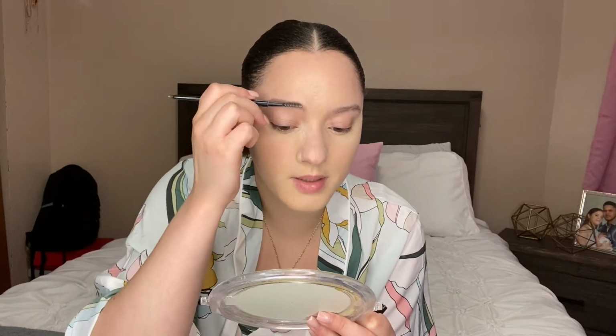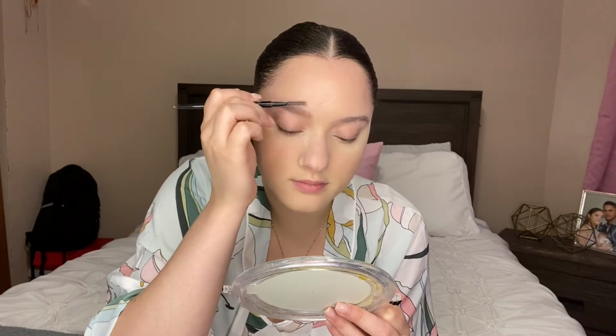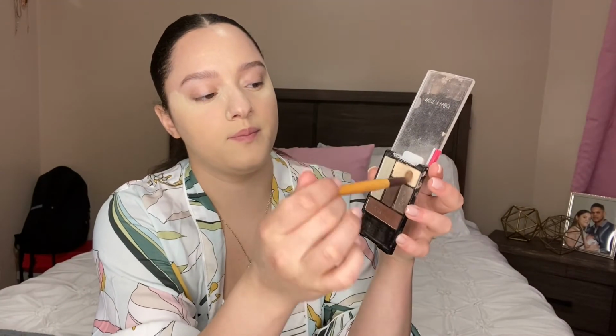And then I brush it out. I do like a little line right at the bottom, and then I just brush little strokes up, and then when I brush it out, what that does, it makes it look more put together. So I'm gonna use this color up here. It's just like a bone color, and apply it all over both my eyelids.